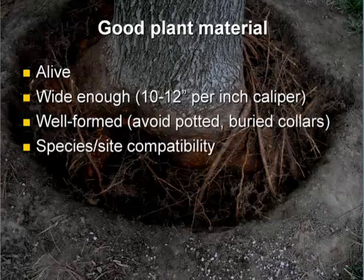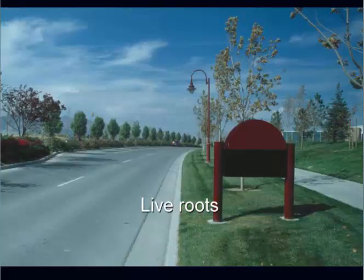Okay, good plant material. I'll cover each of these: alive, wide enough, well-formed, and having species site compatibility. I say alive. I didn't have alive in there. I rewrite talks a bunch of times before I finally am done with them, when they want the handouts and I have to lock it in place forever. And I didn't have this one in there, and then I realized there's a fair amount of times when I've looked at planting projects gone bad where really the tree and the root system was dead or nearly dead when it went in the ground.